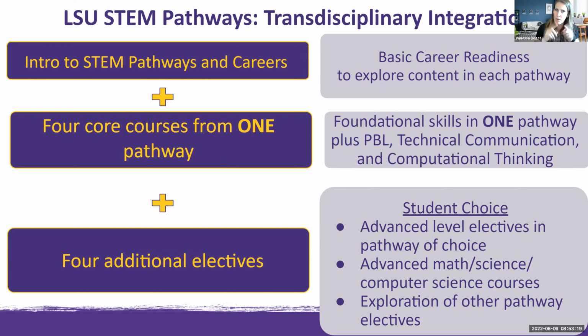So I have a whole crosswalk if you're interested to know if the course that you're being trained in this summer also counts towards the IT pathway, or the agriculture and or architecture and construction, or any of the 11 traditional Jumpstart pathways, but there is quite a lot of crossover.